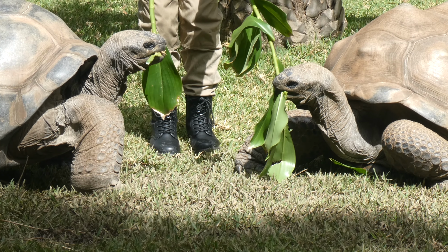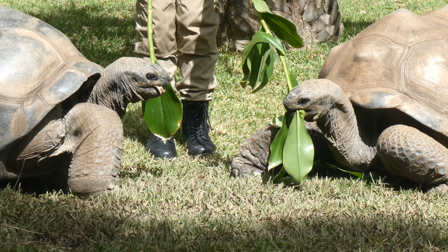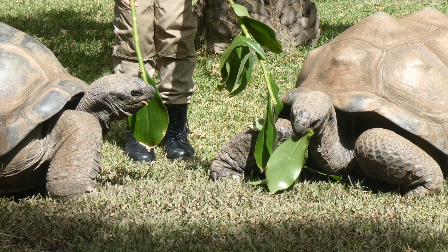These guys spend a lot of time on land. So pretty much you need to know a couple of things. First thing is that there's two main different types of turtle.